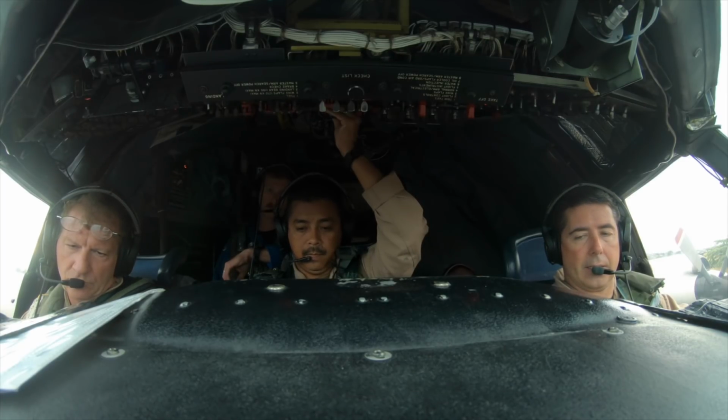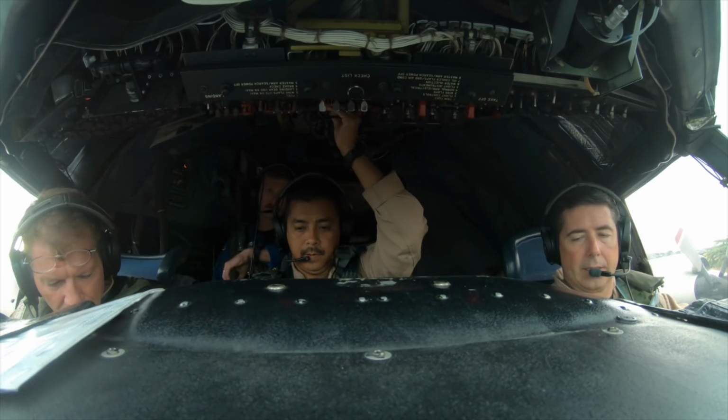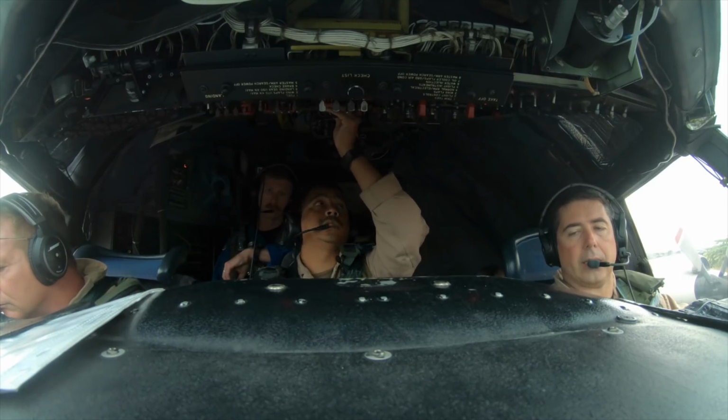Hey Greg, after takeoff, can you let us know immediately when it's okay to get out of our seats so we can take ourselves off the filter? Right top, air is back.